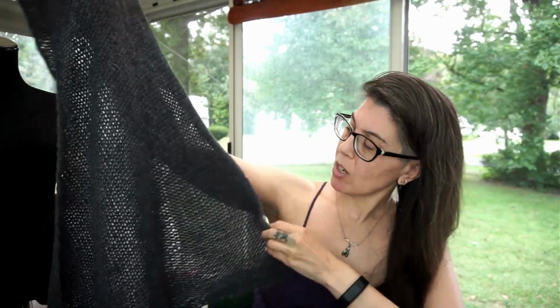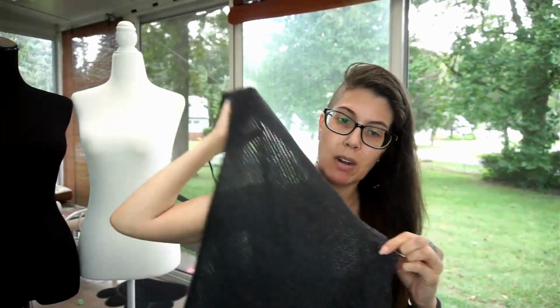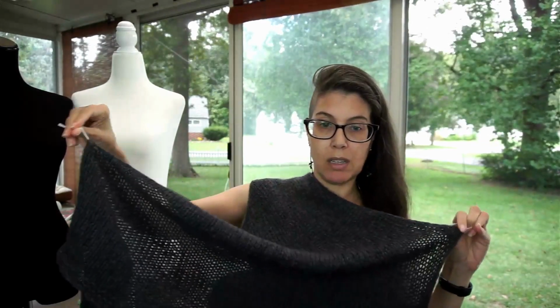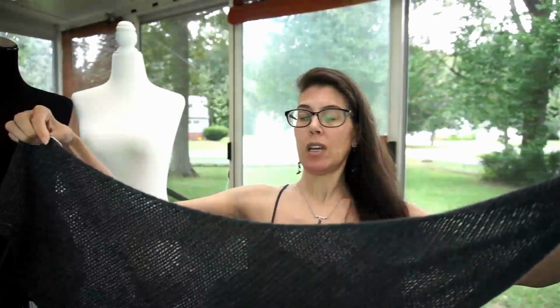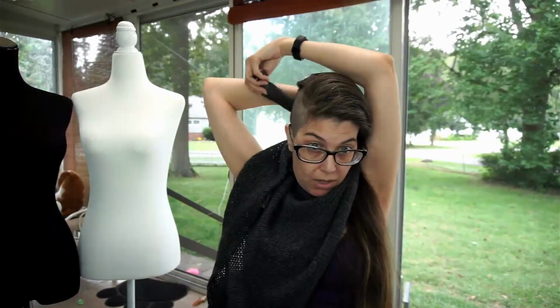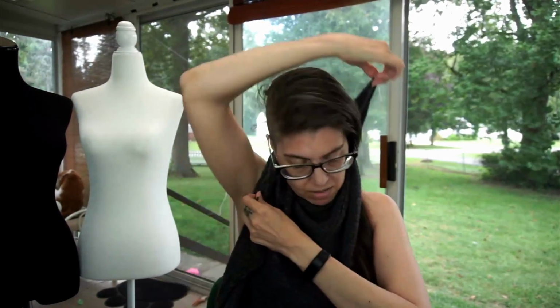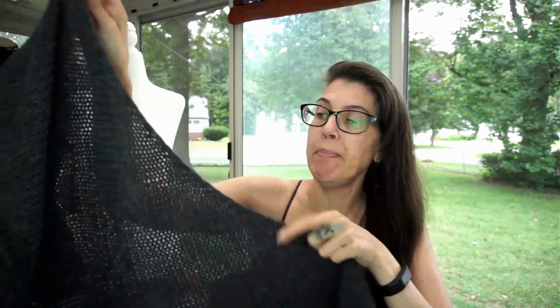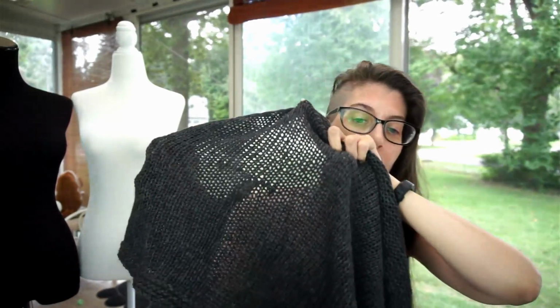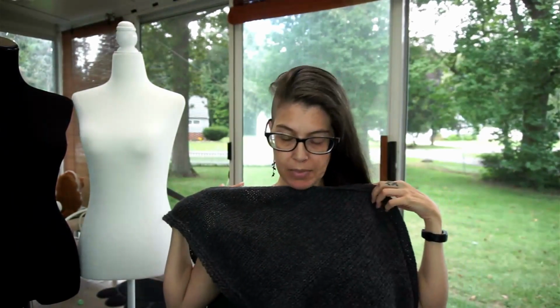So I went ahead and did both, but I marked where my first one ended, here and here. So if we look at, it would have been, oh, this long, which would not have been long enough to get around. Okay, so this fails as bulky yarn. Part of that is, you can see where I had to join the new ball. But if it's on, you don't see it.